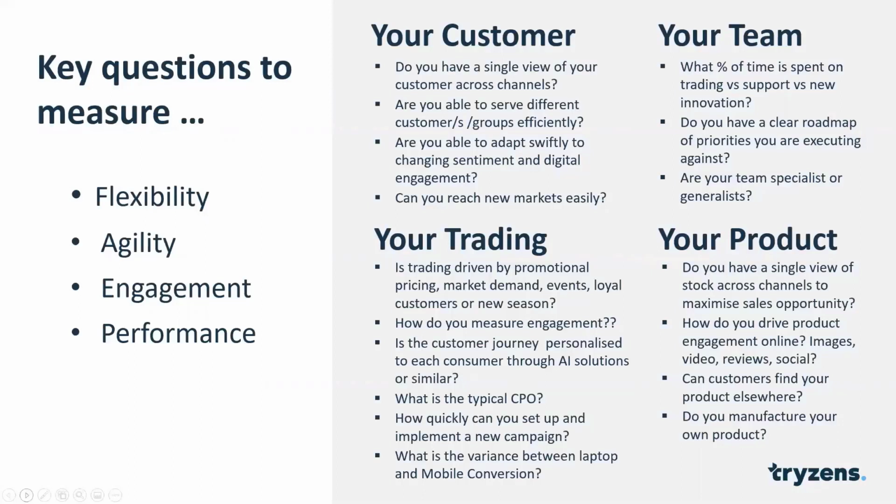How can I do this for customer group A and that for customer group B? Do I have agility? Can I change my promotions on the turn of the sixpence? Can I create real engagement and measure engagement with customers? So am I seeing what's working, what's not working, able to adapt that? And ultimately, of course, what performance am I getting, whether that's getting traffic to convert into add into basket, to checkout, and what's the size of that basket? Getting performance measurement improvements on all of those are critical. So that breaks down into a number of topical areas.